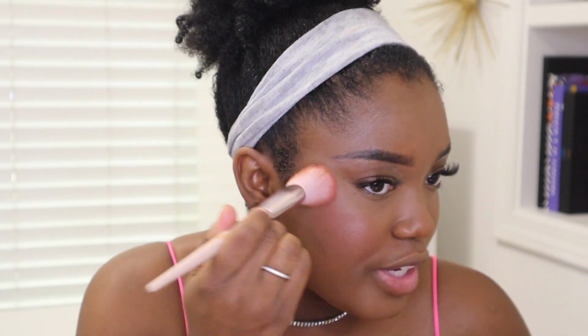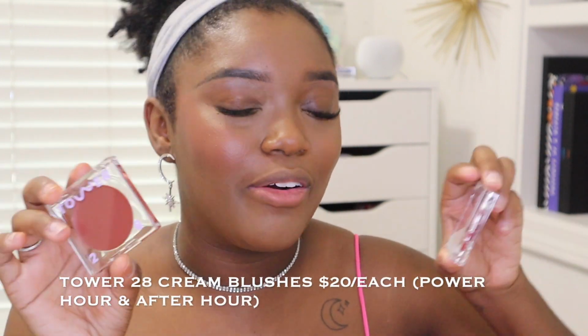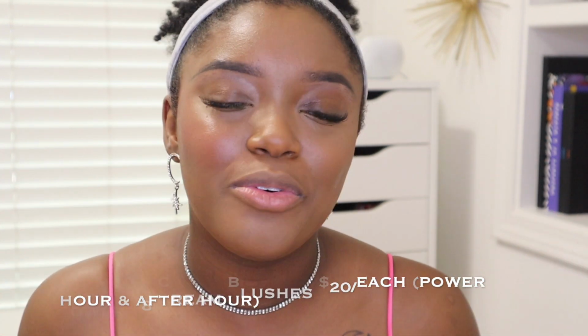Oh, that's pretty. Oh, she's pretty. I like that. I like the cream blush from Patrick Ta. It's very, very pretty. Gives you a nice wash of color. That contour, I'm not really feeling, to be honest. I don't really know about the contour, honestly. But this blush, I like it. It's really pretty. I do have two cream blushes from Tower 28. I've never tried Tower 28 before, and I'm really, really excited about these.